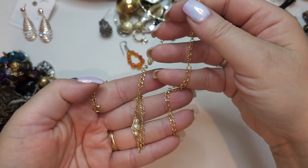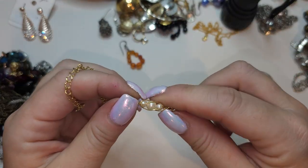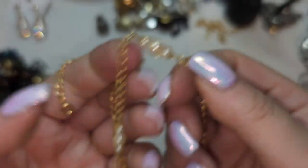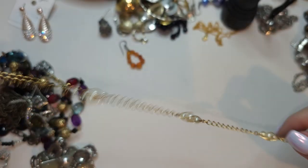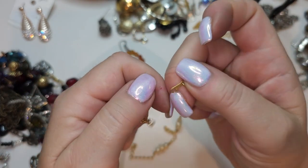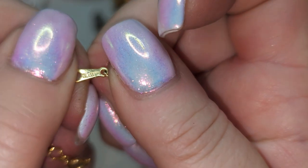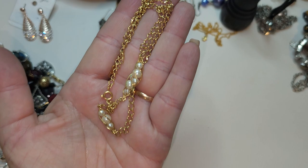Right here we have a gold tone necklace with kind of caged faux pearls. Let's see what it says here. Oh, it's Avon. Right here, you probably see Avon necklace, gold tone.